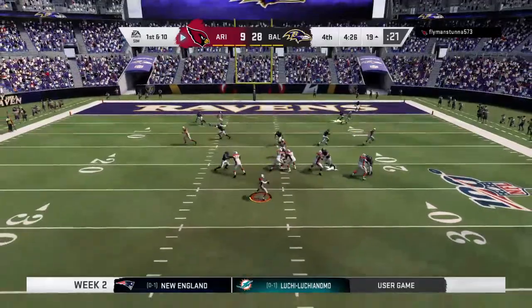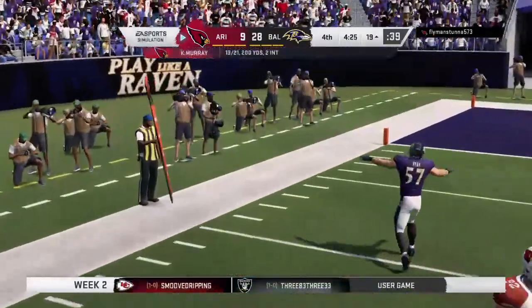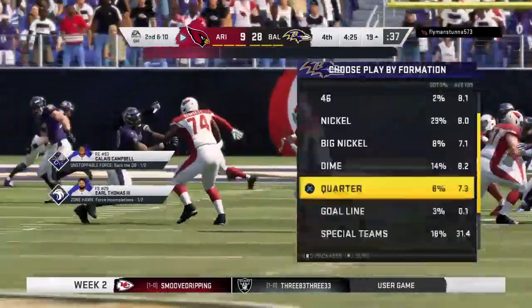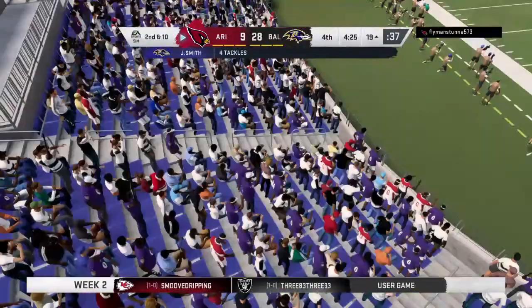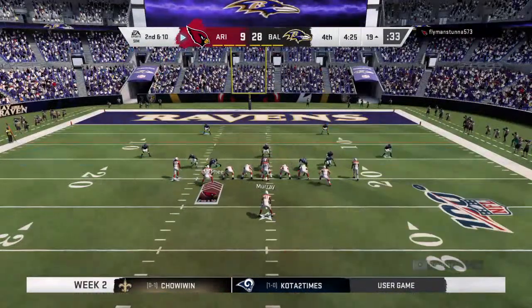From the red zone, here's the Heisman Trophy winner, Murray. And his throw is incomplete. He was trying to find his tight end, Dan Arnold, but it'll be 2nd down. An incomplete pass on 1st down. That leads to a 2nd and 10.